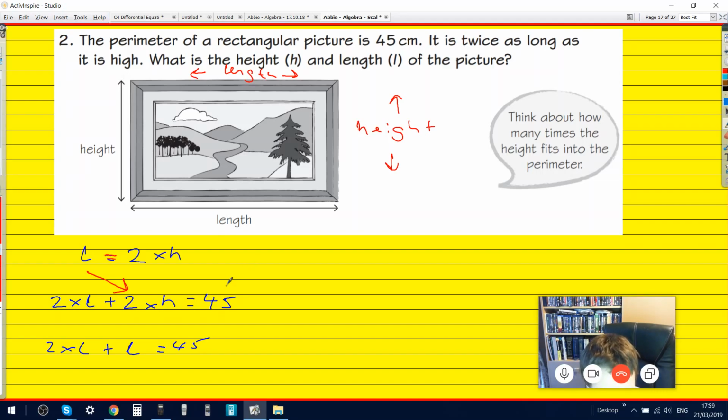So I'm thinking maybe 10 times 2 is 20. No. So basically 3 times the length is 45. So something times 3 is 45. Wait, 15 times 3 is 45. So it must be 15 centimeters long. Yes. So the length is 15.